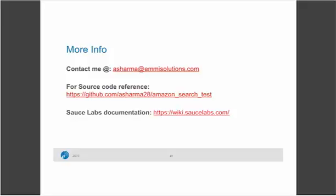For the source code reference, the source code which I created for the Amazon search website, I have added to my GitHub repository. I realized before the demo that some of the tests were failing because Amazon changed their search a little bit, so some of the web elements failed. I have not updated the code, but I have just laid down the idea about how the test runs, how you can run it on your cloud services.